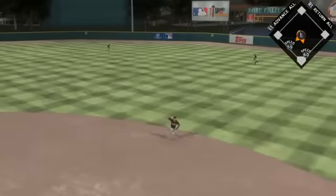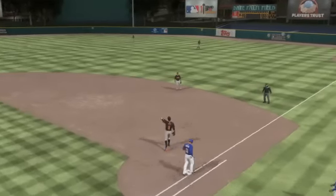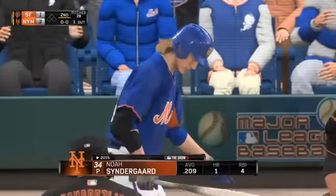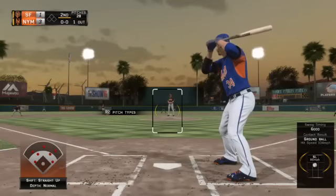Hit hard on the ground towards second. Fielded by Panik. Throw to first is in time, but meanwhile the runner is in to score. Noah Syndergaard steps in now. Noah Syndergaard.